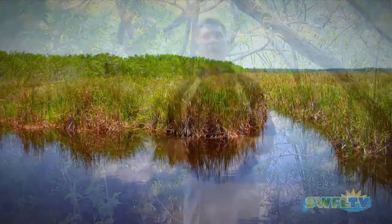Now, whether you're a full-time resident or just visiting our area, there's a long list of things to do here in Southwest Florida. And at the top of that list is visiting our many preserves, wetlands, and wildlife management areas.